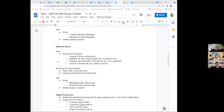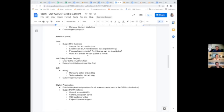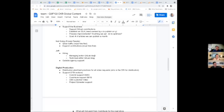Editorial, very similar. Sarah's leading editorial. Right now, it's just supporting the incoming contributions and looking at ways that we can improve our current processes, so we could even support more incoming traffic, and what we're not doing, and then our hiring.